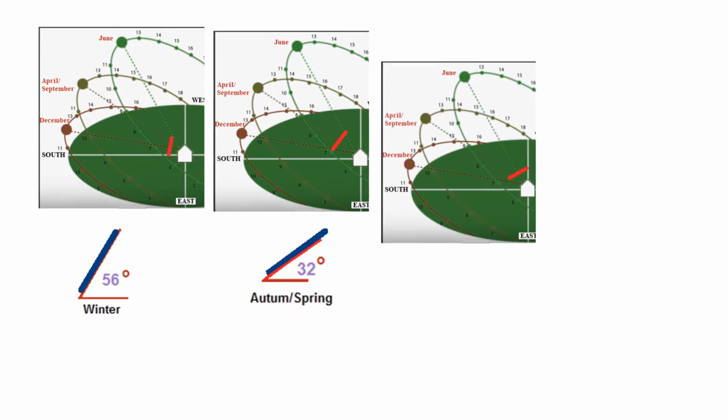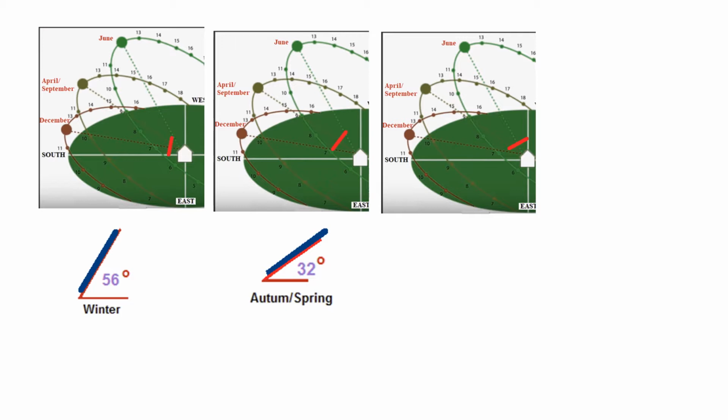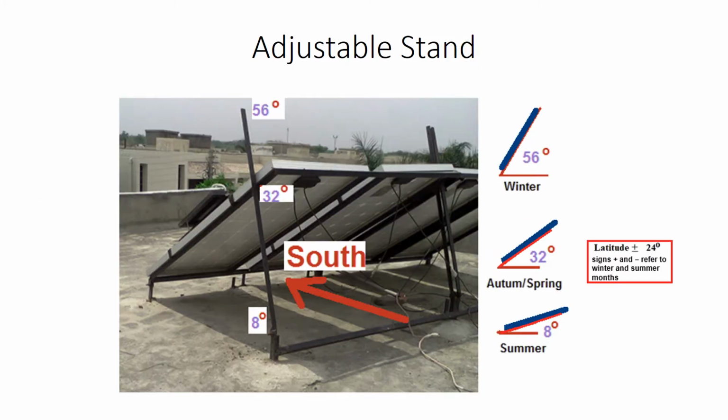Now let's see the third one. When the sun is up high in June, then the panel angle should be something like this, and in our scenario it is only 8 degrees. So these are the three possible adjustments that we should be able to make, and I'll show you what I have done in my house.